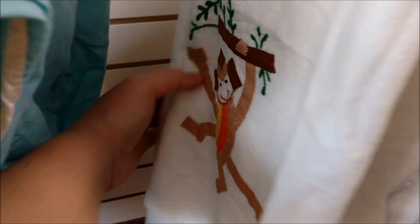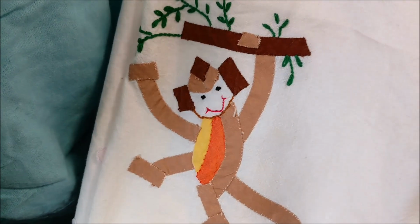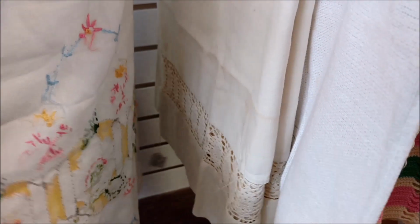And look at this little bias tape monkey. I have seen bias tape birds before, but I haven't seen a monkey, and I've only come across this technique once or twice in all of my thrifting and antiquing and estate sailing. I would love to know if there is a book or a pattern out there that has a whole bunch of those, because they look like they would be fun.